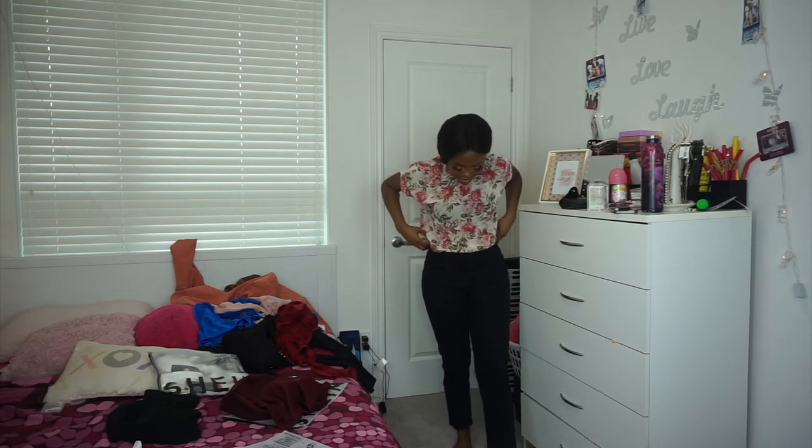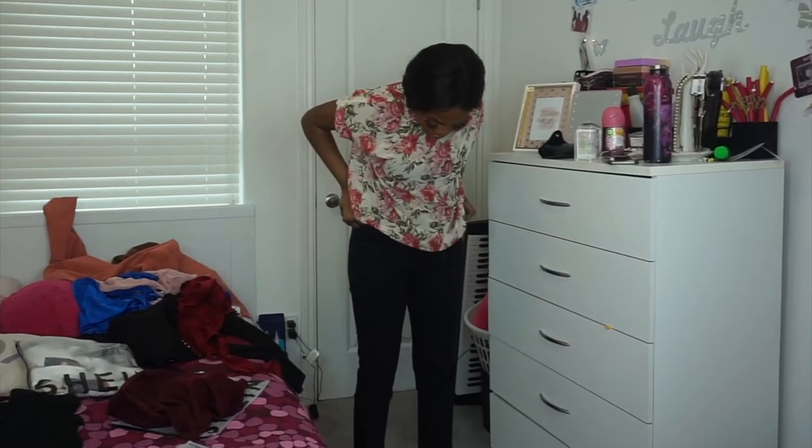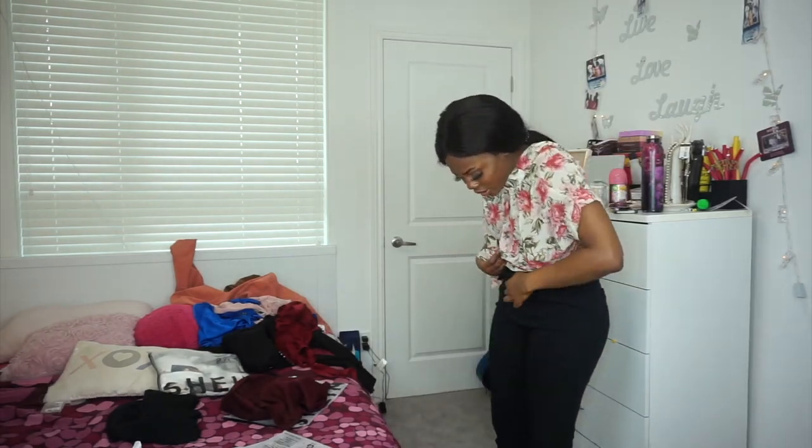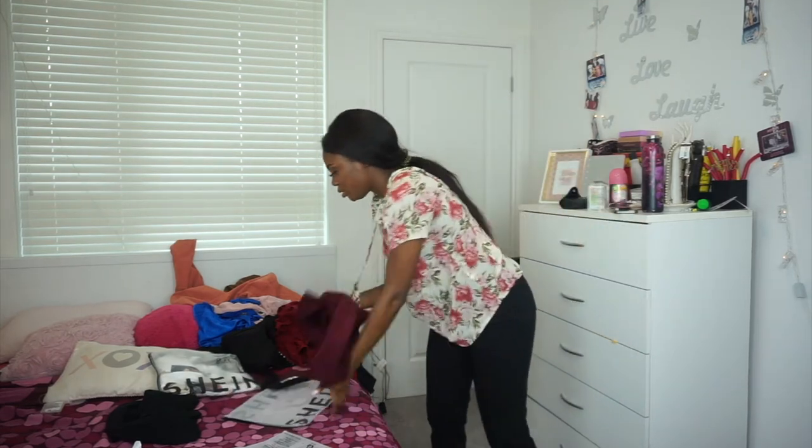I'll be back. Oh my God. This pant is supposed to be mom jeans or high waist jeans, whatever they call it. I don't even know. But it's so tight for me here. Yeah, this is it. I'm tired. The material is actually solid. I think I'll try getting jeans from SHEIN, because the material is pretty solid.